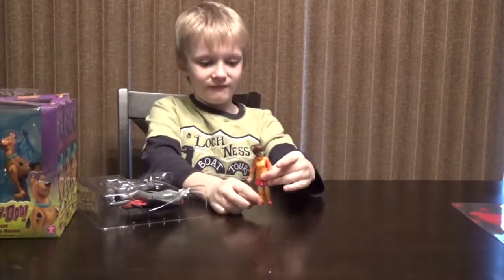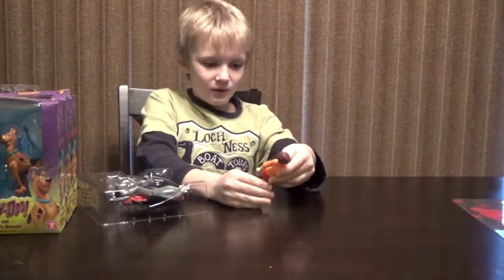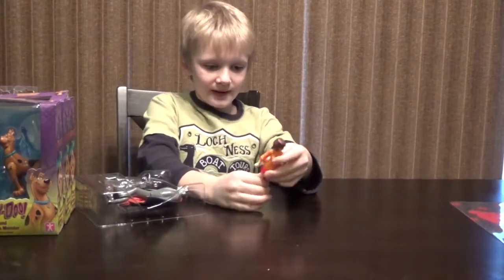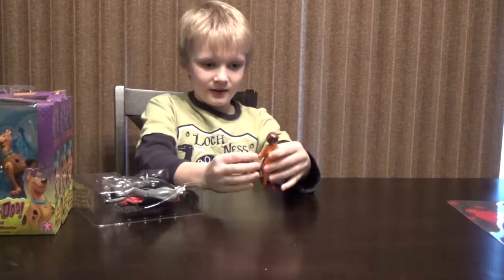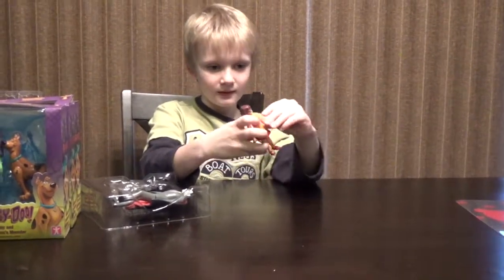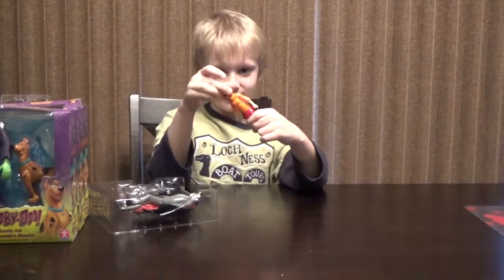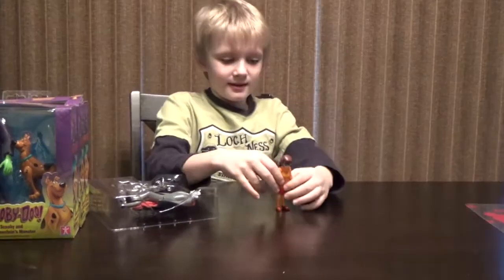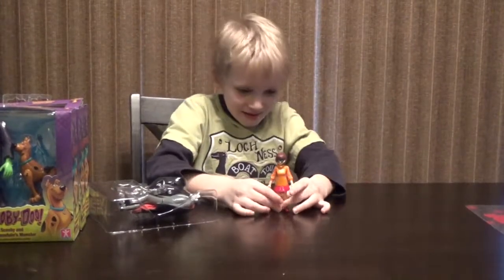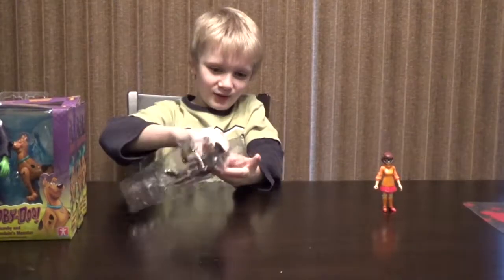You can move her feet front and back by the top or down here. The arms, you can do the same. You can twist her head side to side. And that was Velma. Next we have Dracula.